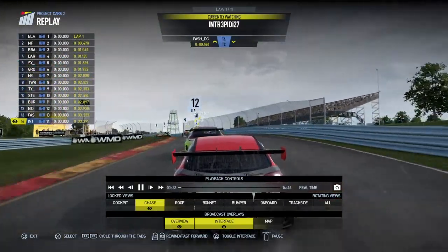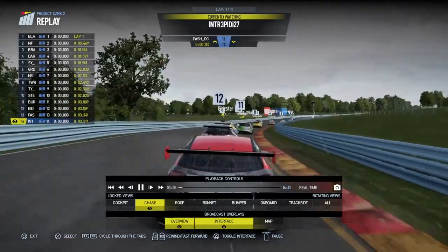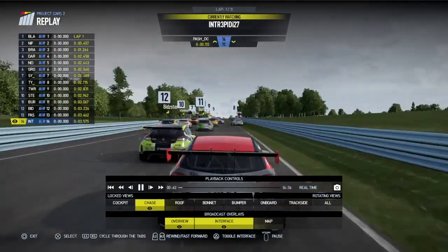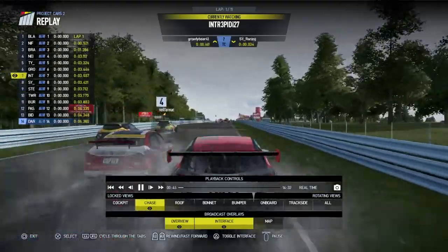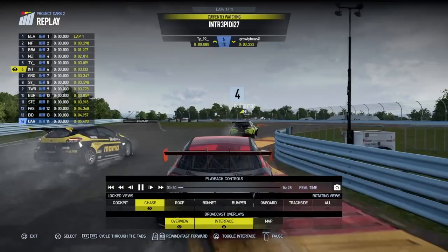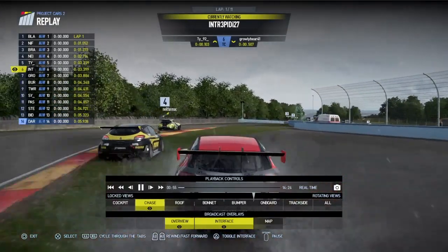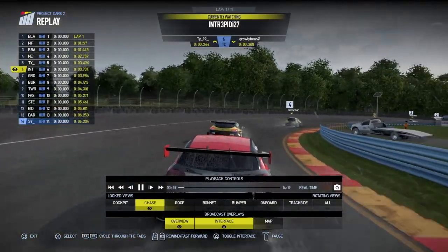And now we go on board with the daredevil himself, Intrepid. He sees this incident coming up. You see, it all happens in a matter of seconds. Here we go, it's all happening. Everyone else is braking and slowing down, and then Intrepid's like, nope, straight through, right down the inside. Have that. 14th to 6th place. Absolutely incredible stuff there by Intrepid. It was very, very ballsy, but it worked out for him.